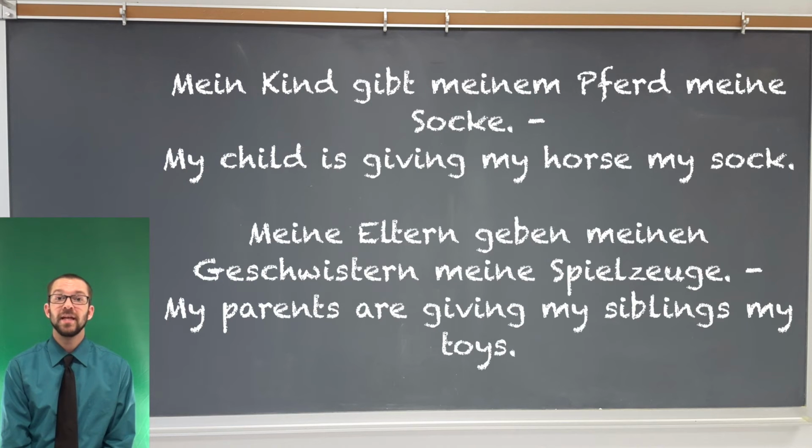Meine Eltern geben meinen Geschwistern meine Spielzeuge. Here we have the plural in all forms. We have the plural at the beginning, where it's meine Eltern. That one's nominative, and so it just takes an E. The dative plural takes an EN, meinen Geschwistern. And the plural in the accusative case just takes an E, meine Spielzeuge. My parents are giving my siblings my toys.